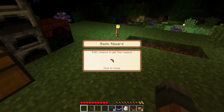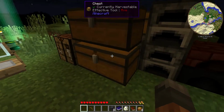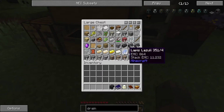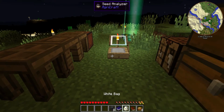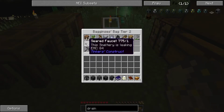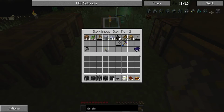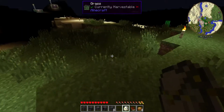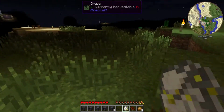Wooden pickaxe head. Not the greatest thing to get right now. I'm running out of space. The drain? Yeah, okay. I think. Let's put it in here for now. So, where do we want to put our smeltery? Let's put it down here, I think. Yeah.